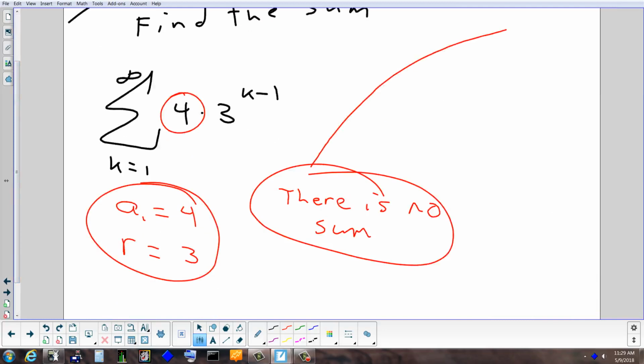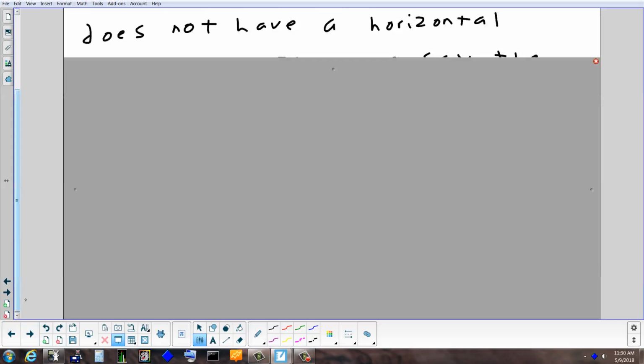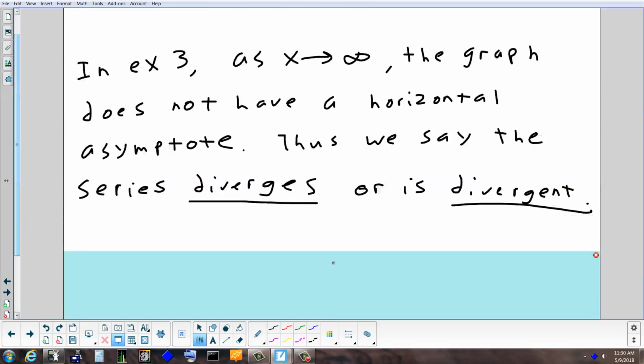Now, when it did have a sum, we called it converged. It converged. Did anyone have a guess what you call it when it doesn't converge? The opposite of converge. Hannah? You got nothing? Nope, not a thing. A non-convergent. It was a movie with this word in it. Divergent. Oh, that's a good book. I was going to say that too. I thought about it. I was like, what sounds like converge?